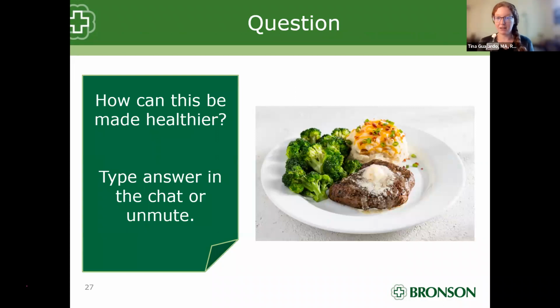All right, now let's stop for a question for you guys. I've got a picture here of another dish from that same restaurant from the previous picture. We've got steak, potatoes, and broccoli. I want to hear from you guys. What have you guys learned today? How can we make this meal healthier?